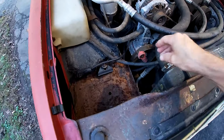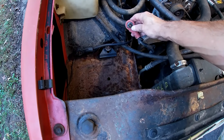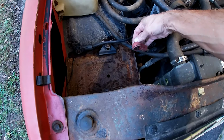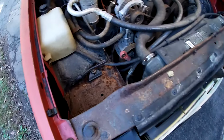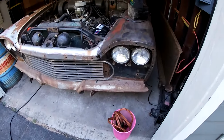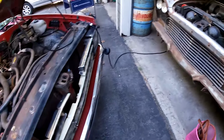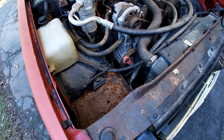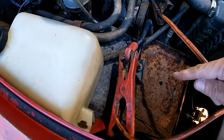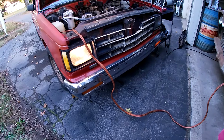I don't have a battery that's side terminal. I don't even have one that's side and top, like a combo one. These are rusted to heck, but I'm just gonna make an attempt here. I have this car sitting here with a battery that's fully charged. Let's see if we can get this rusty connection to work and get some power to this thing. I had one new terminal and now I have flashers, question mark, and one headlight.